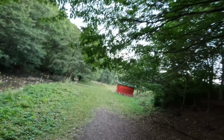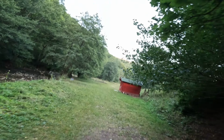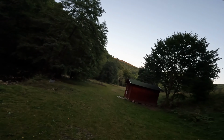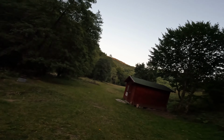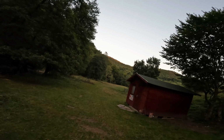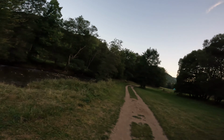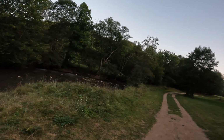I just wanted to do a circle road. The way back took me maybe 20 minutes. On the way back you can check one cave, and also other caves. Here in this gorge there are maybe 4 or 5 different caves. In general, it's very cool to hike here, to check the gorge, the river, the caves.